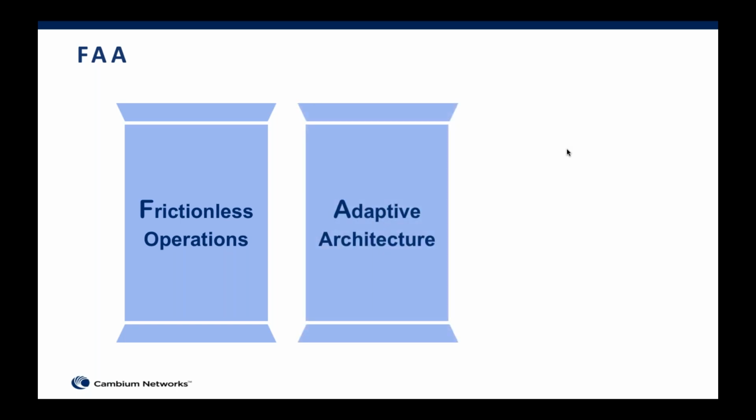Let me talk a little about what the CN Pilot architecture is founded on. There are three pillars that we have based our product portfolio on. The first being frictionless operations, making it easier to deploy and manage your network. Adaptive architecture. We do not mandate a particular architecture. For instance, some Wi-Fi product families require you to have a controller-based architecture with traffic tunneled back to a central device. Some require you to do everything locally. Some require you to have a controller in the cloud. We do not require you to do any of these. Our architecture is very flexible and adapts to your existing network design.